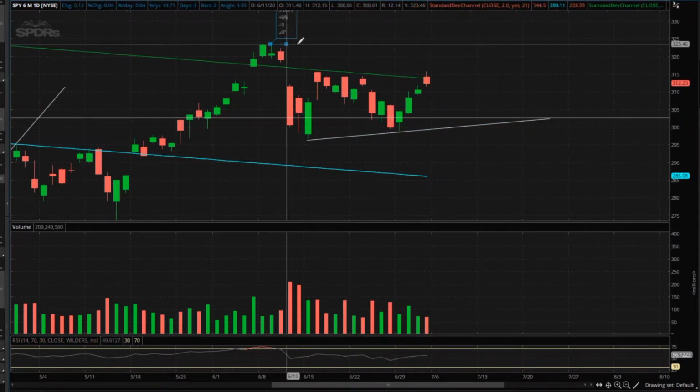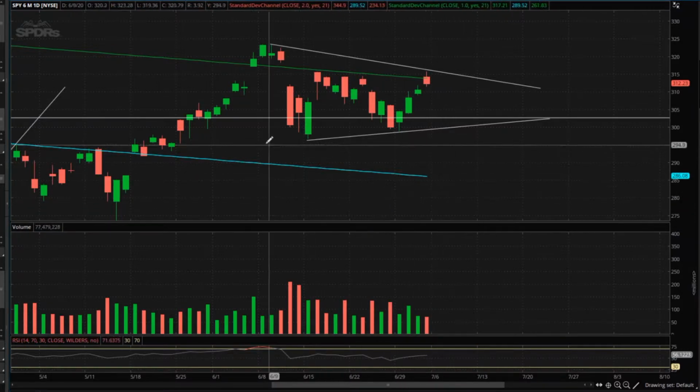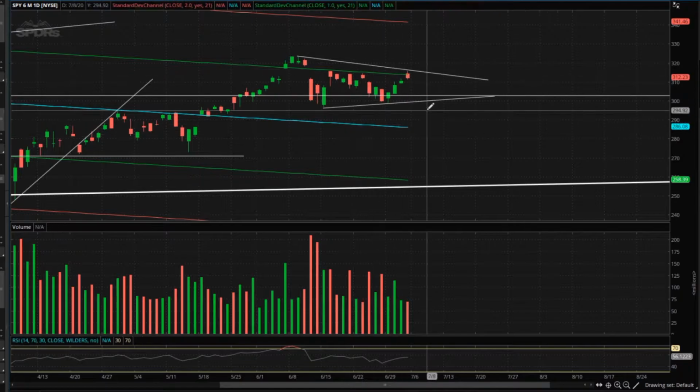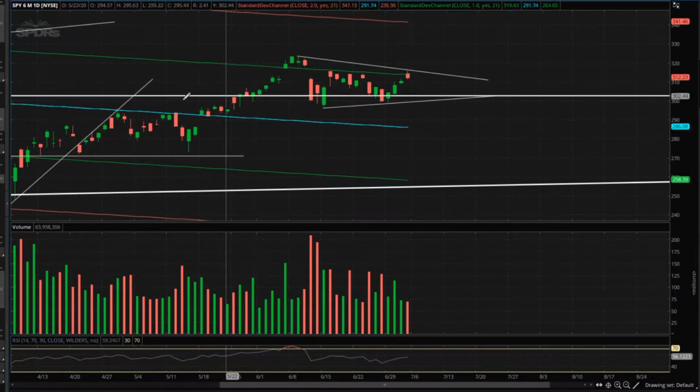But also we are fading into this, and you'll see a lot of stocks on this watch list actually have this kind of bull flag pennant thing. I don't think that's a coincidence because it has to do with the SPY price action movement. But for the most part, we have an up movement. We have this pattern like this.